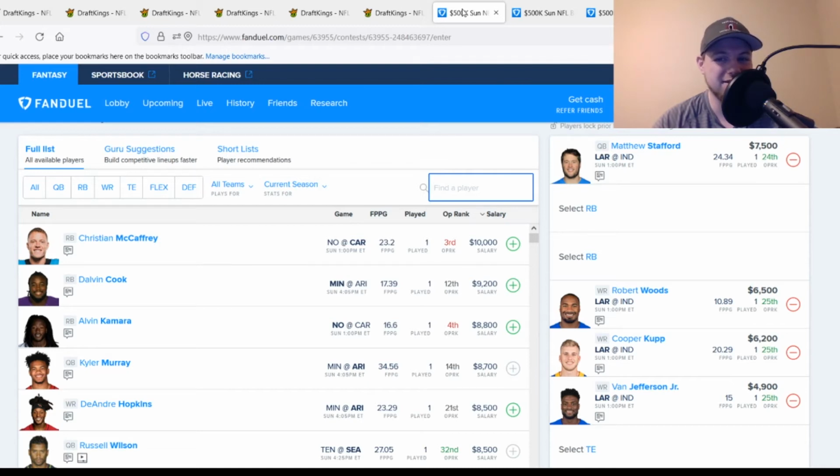So we got the Los Angeles Rams, Matthew Stafford, $7,500. Not like a super cheap option at quarterback, kind of middle of the pack, but he is a guy that I like quite a bit this week. Robert Woods, you see, is more expensive on the FanDuel side, $6,500. Cooper Kupp at $6,200. And then Van Jefferson, $4,900, which is $400 more than the minimum. So some interesting options once again here with the Los Angeles Rams.